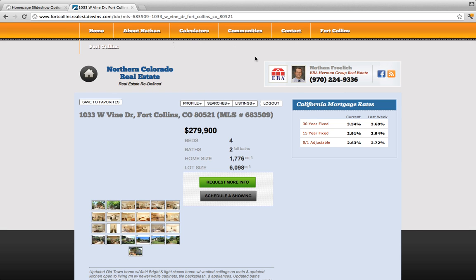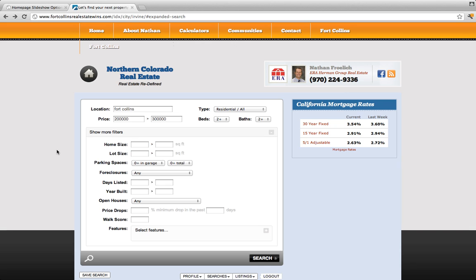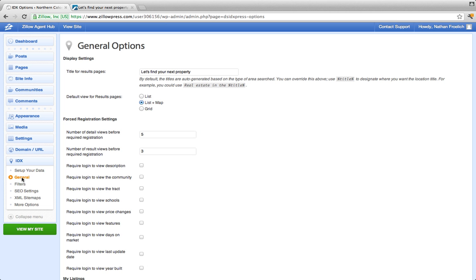One other thing to know about the home search tool, when a customer or potential customer gets here, they are going to be allowed to search for properties a certain number of times. And the default number for that, I believe, let me pull that up. So that default number of views someone can search for properties before they're required to register is 5. And they will be able to look at 3 different properties or some combination of that.